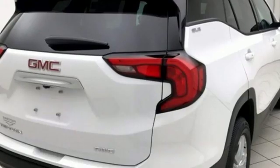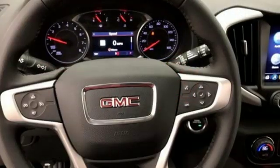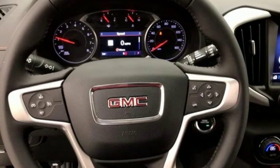Terrain with very comfortable front bucket seats and a rear bench with enough support. Smart capabilities, strong performance, GMC.